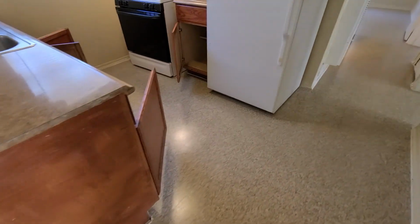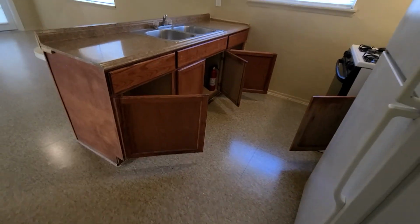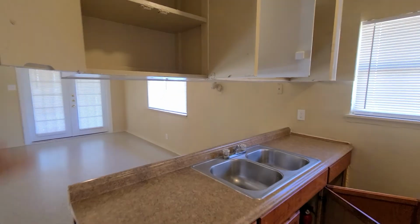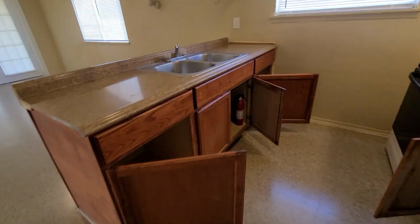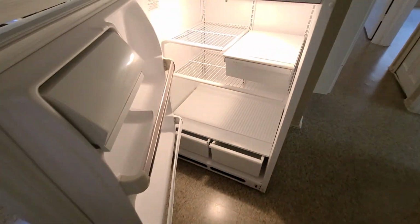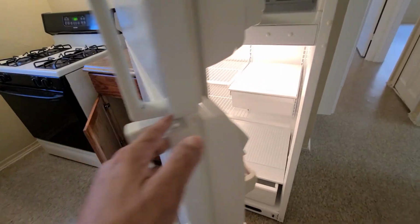This is the kitchen area. Again, we stripped all the flooring throughout the house. There were 3 layers of flooring. It was vinyl and 2 VCT. Cabinets were repaired, painted, cleaned. Countertops, sink, appliances were picked up and delivered.